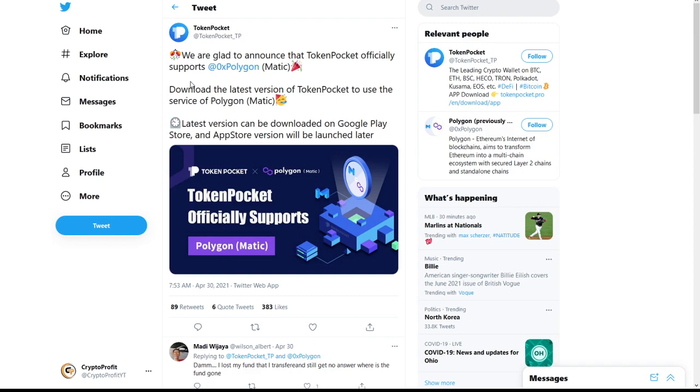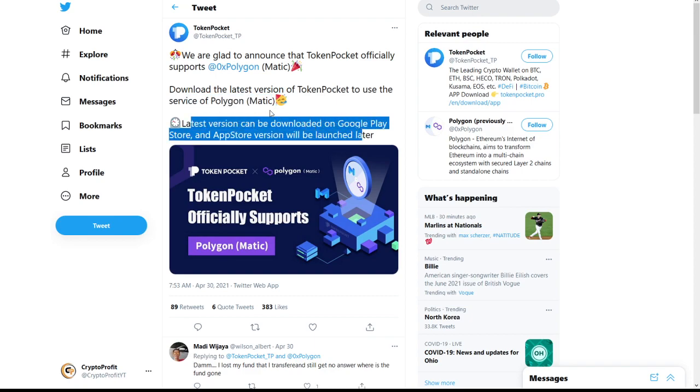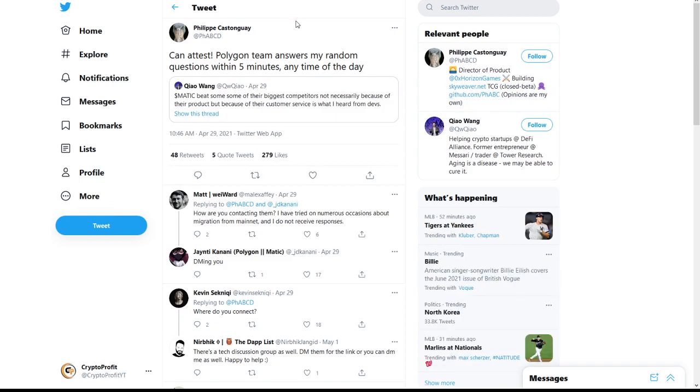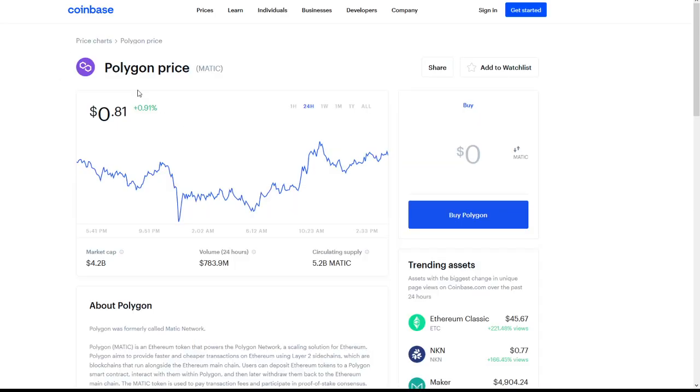Next, we are glad to announce that Token Pocket officially supports Polygon Matic. Download the latest version of Token Pocket to use the service. The latest version can be downloaded on the Google Play Store as well as the App Store. So it's just a big deal. Obviously, more and more partnerships with Polygon altogether, and it's continuing to show that we're going to continue to move this price up and up.